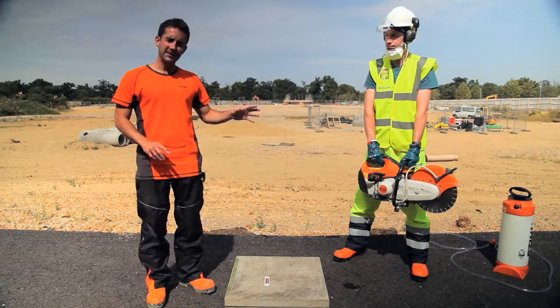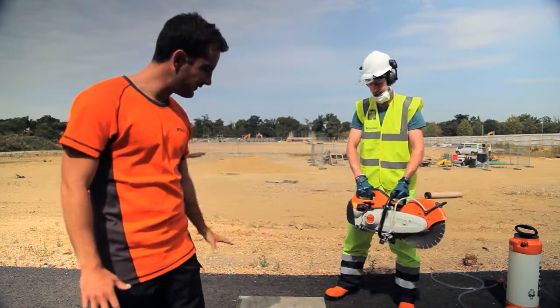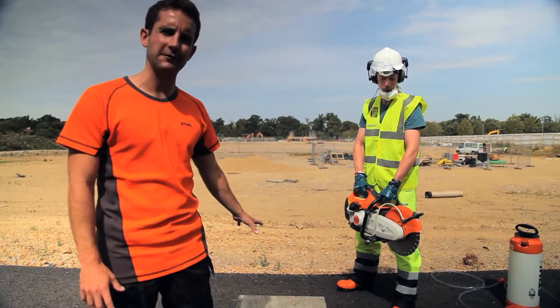Other things to consider when you're using it, nice firm surface. This is perfect. Never to be used on an unstable surface or up a ladder. And also never to be used over shoulder height. So the surface you're cutting on needs to be stable underfoot and the material that you're cutting needs to be securely fixed to the floor.